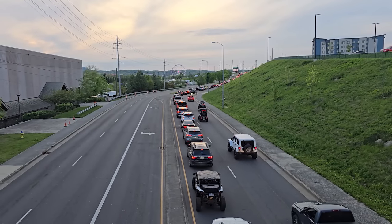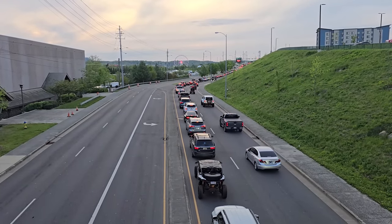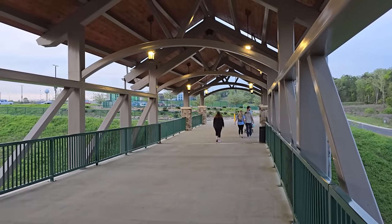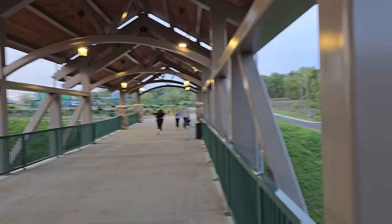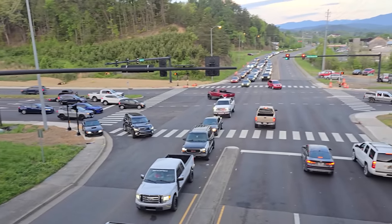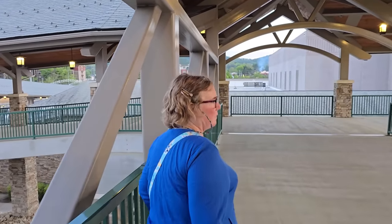And it's another rod run here in Pigeon Forge. The sound of cars, smell of gasoline. We parked over here at the LeConte Center parking area. There's plenty of parking there. And we are here. Well, let's head on down to the Parkway because that's where all the action is.